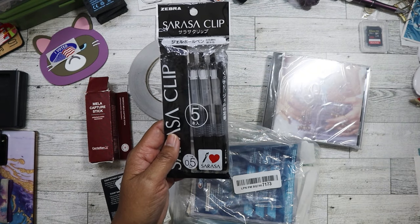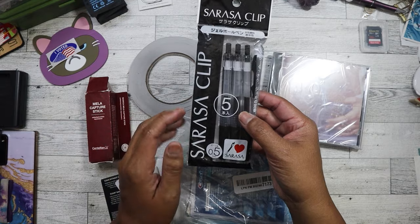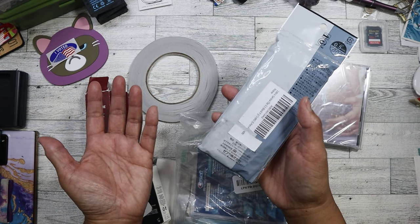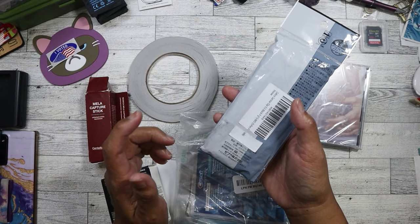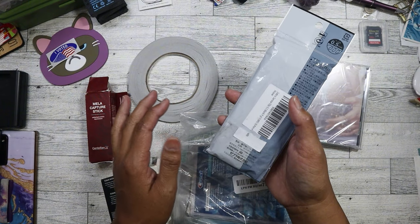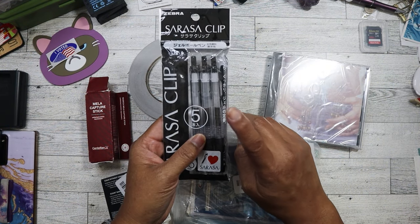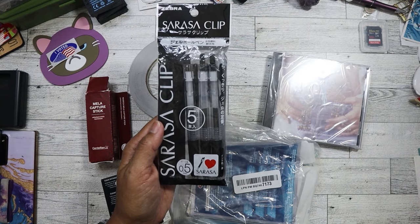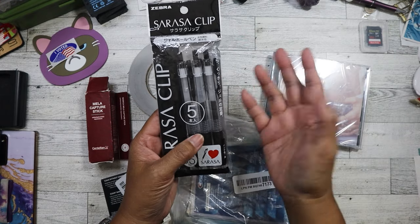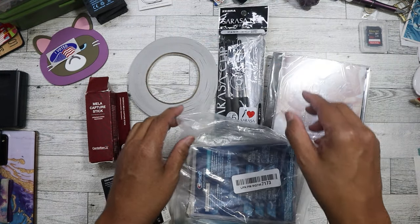They sell the Sarasa Clips as well, but this one is the Japanese one and it's my favorite because it's a 0.5. I feel like the Japanese ones are better than the ones that are sold specifically here in stores. When I had ordered these before on Amazon, it was in fact the same pack. I made sure it was the Japanese one and that it was 0.5, because typically the ones you get in store are 0.7, you know. So, I did get that.